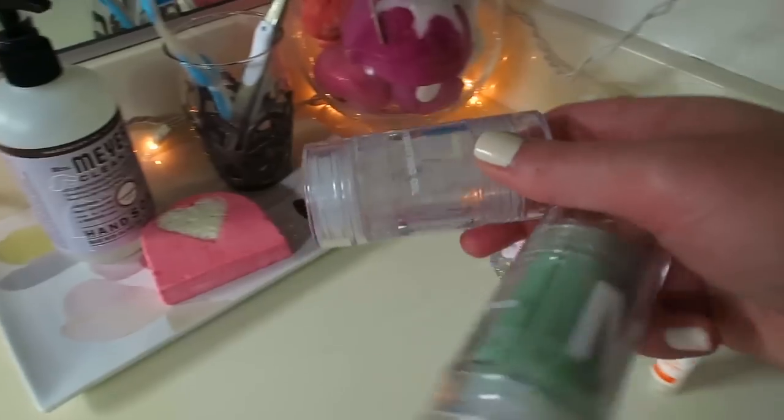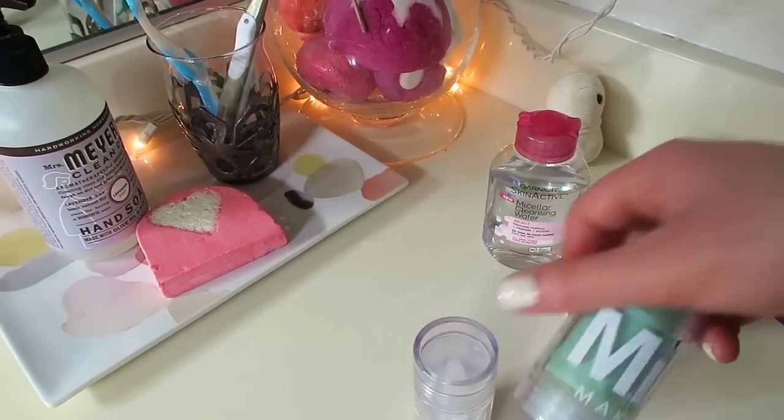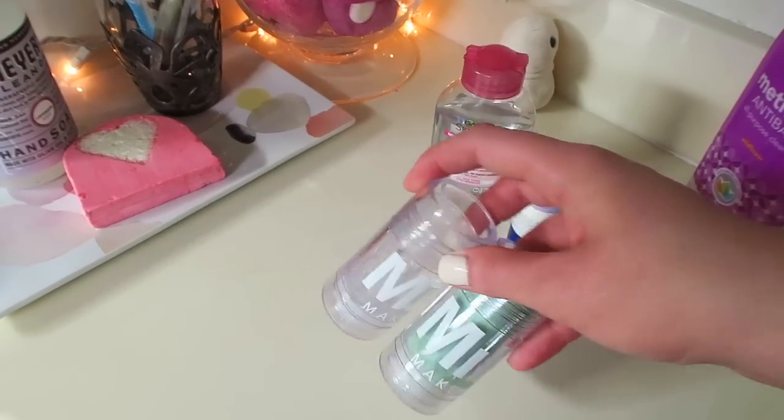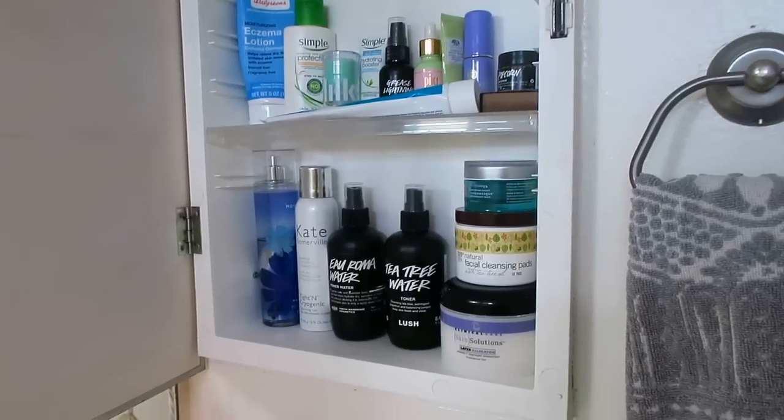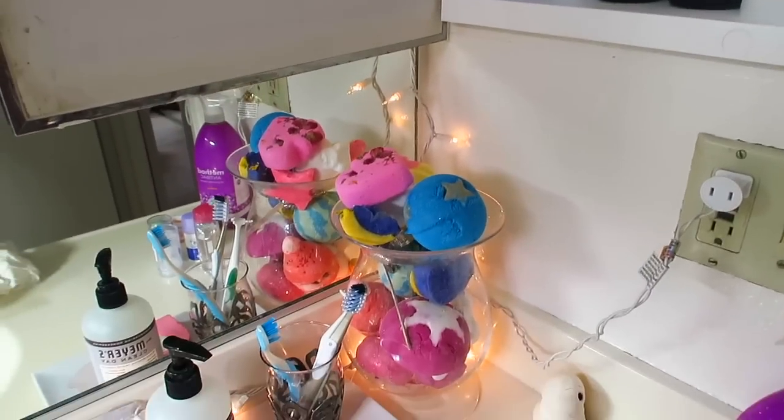And then I have two of my Milk makeup sticks, the oil stick and the cleanser stick, which I love, but I'm just not using right now, so I can put those elsewhere and leave some more open space in there. So that looks pretty good. So now we're gonna move on to Lush crap.